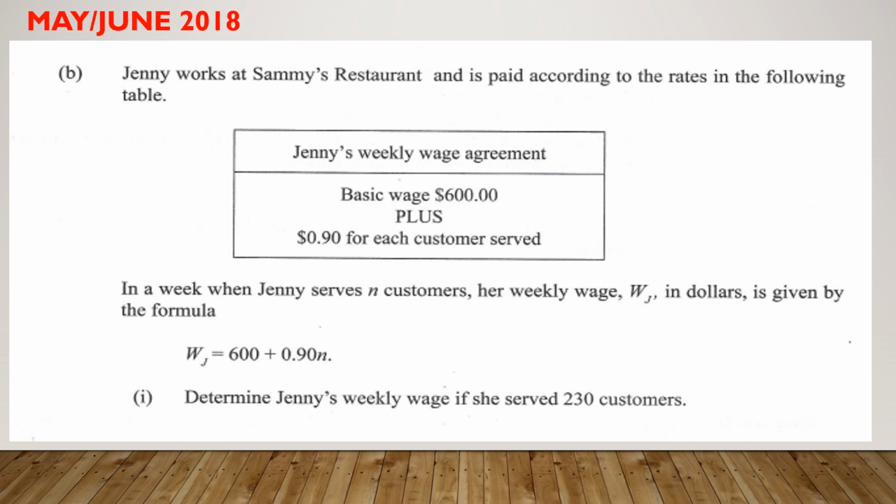Here is 1B. Jenny works at Sammy's restaurant and is paid according to the rates in the following table. Basic wage $600 plus 90 cents for each customer served. In a week when Jenny serves N customers, her weekly wage, W, in dollars is given by the formula. Part 1: determine Jenny's weekly wage if she served 230 customers.